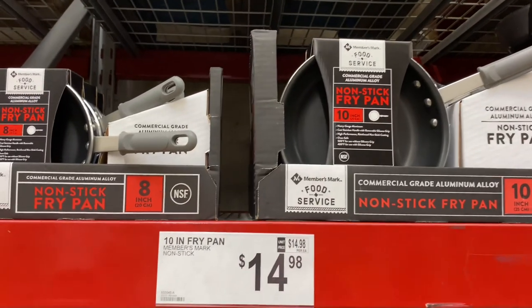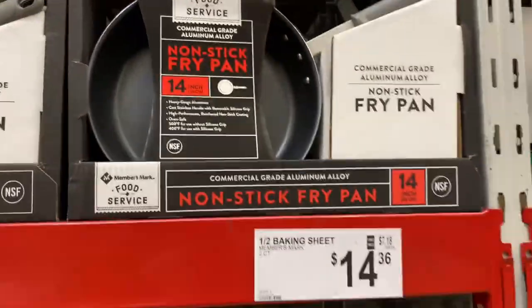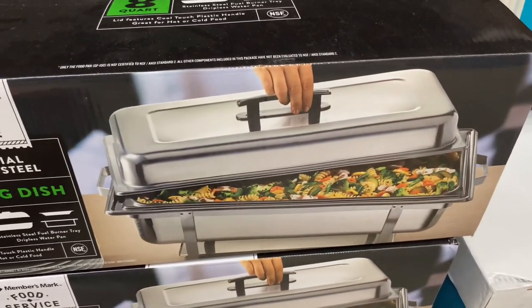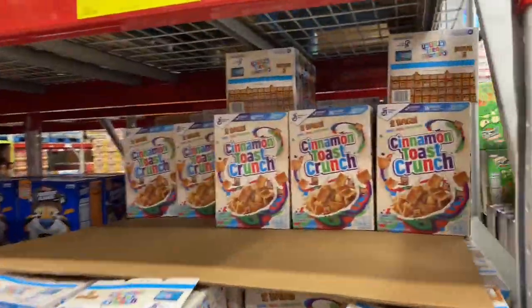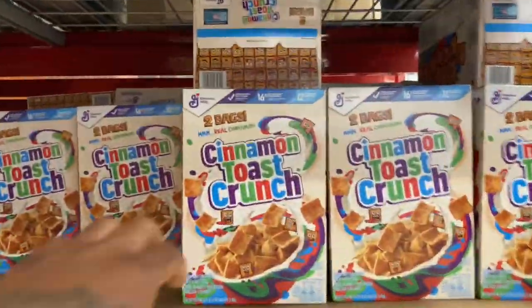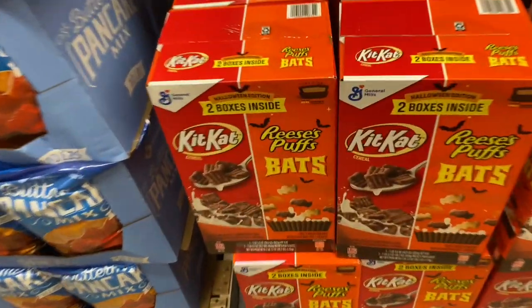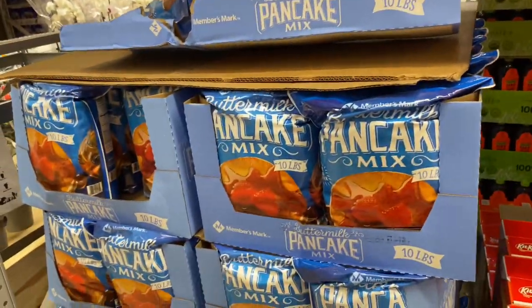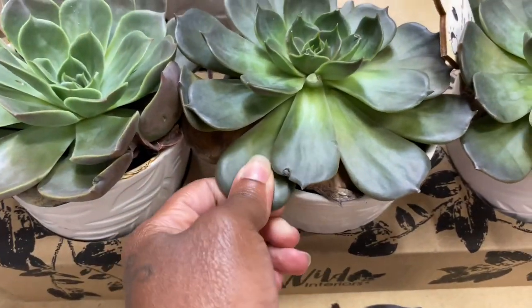Okay, so you guys, Sam's has frying pans. Oh my goodness, Sam's has the chafing dish. This one, you can do catering and everything. Okay, so I'm gonna get the kids some cereal. Oh, they got the Kit Kat and Reese's Puffs double cereal. God, how much is that? $7.98. Look at these flowers. Are they real? They look real. They feel real.